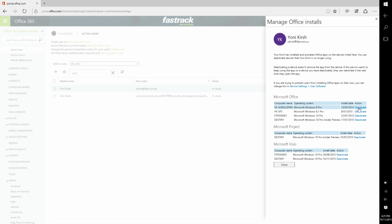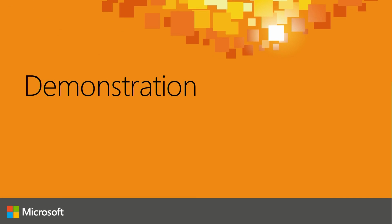So say a user wasn't able to get to that page, or you'd not given them access to that, the administrator can now go through on an individual basis and deactivate those installations of Office ProPlus. That's right. Of course, if you wanted to deactivate all of someone's installations of Office ProPlus, you could just take their Office ProPlus license away, and that would have the same effect. Yeah. So yeah, nice little feature. Makes it a little easier to manage those users and get visibility into those users as well.